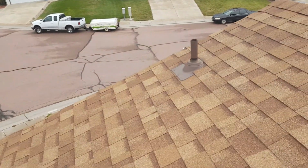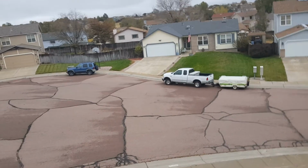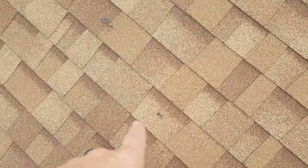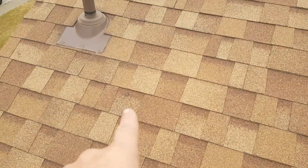Looks like there was another hail storm. We've had a couple of them. I don't know if both hit this area, but obviously one at minimum has hit this area. You can see this brand new roof here. Here, I'll get up close on those.